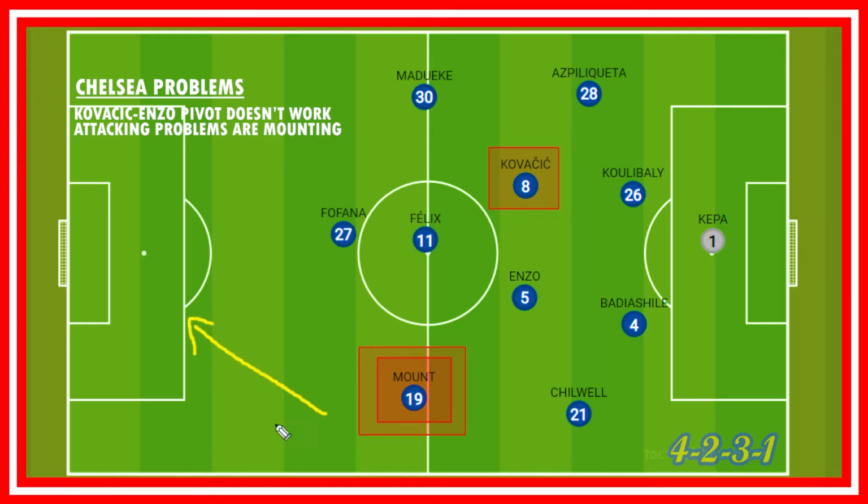He's not going to make darting runs into the box. He wants to drift infield more often than not. He's not going to make darting runs into the channel. At the same time, while his pressing game is okay, he's also not really going to be the one initiating it. So this was a big red flag and a big no-no for me.